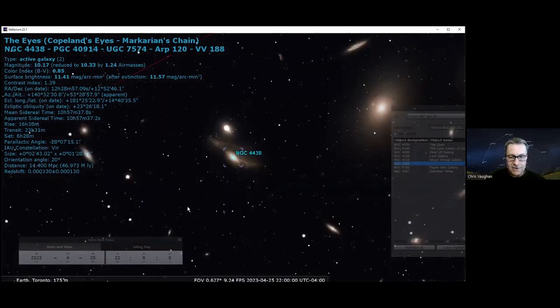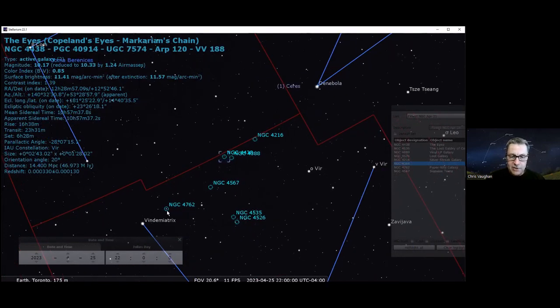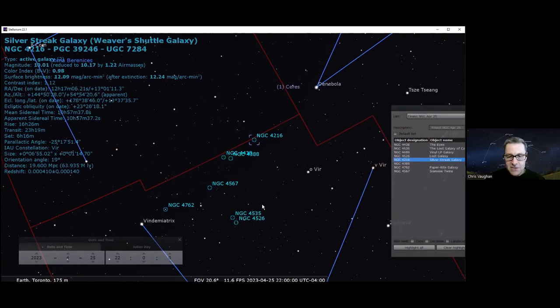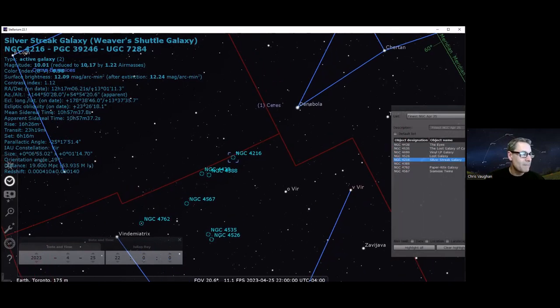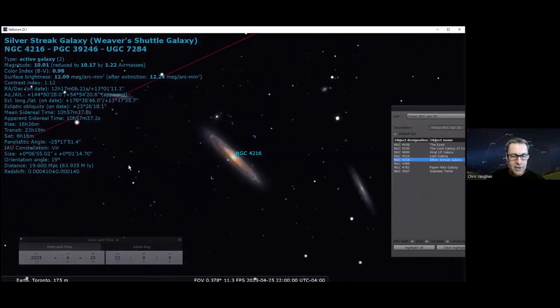Got a few more to cover here. So now we've gone halfway from Vindemiatrix to Denebola. Now we're going to head a little bit further afield to NGC 4216. This is called the Silver Streak Galaxy, or the Weaver's Shuttle. And another one of these relatively easy to see galaxies because it's so edge on to us. Makes a bright oval. It's a real showpiece.